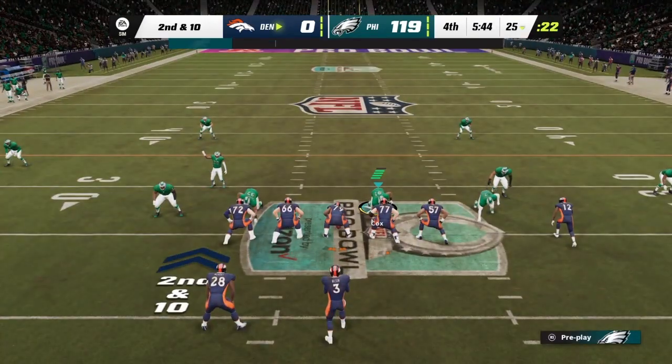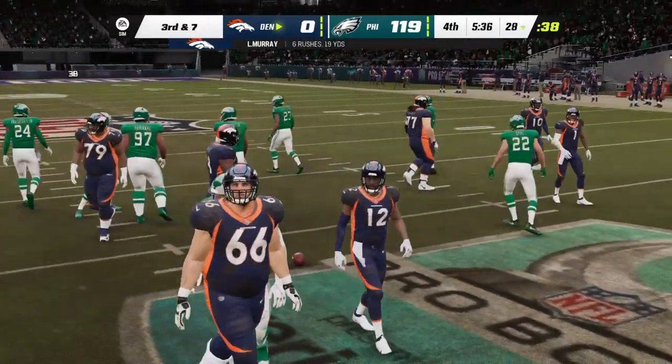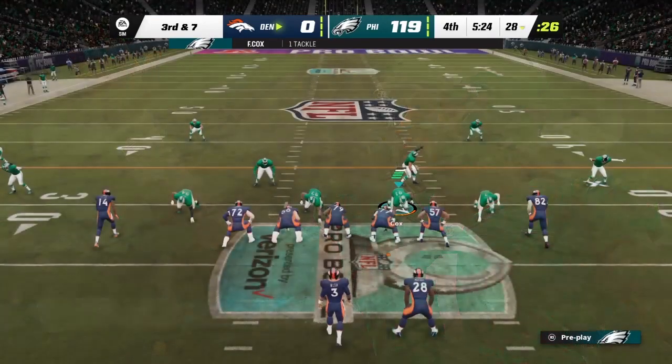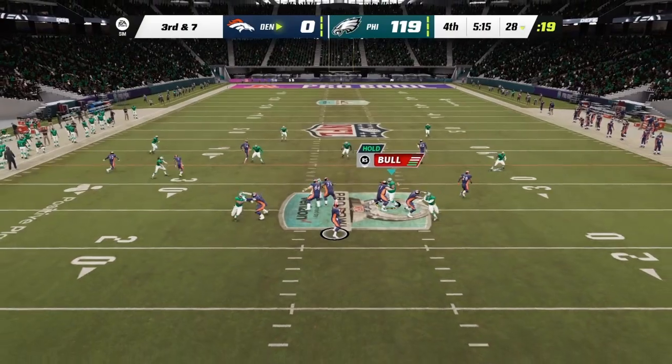Officially nothing on that last run. They'll try again, 2nd and 10. On the delay, this is Murray. Only a couple there as he'll be brought down about the 28. Ladies and gentlemen, that is a force of nature at the defensive tackle position. Yes, he's as big as they come, but still plenty agile. He's able to make a nice play there to swallow up the ball carrier.